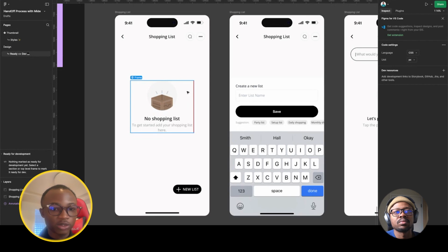Once I hover on it, you begin to see all of those red annotation lines. You can just drag it to the side.